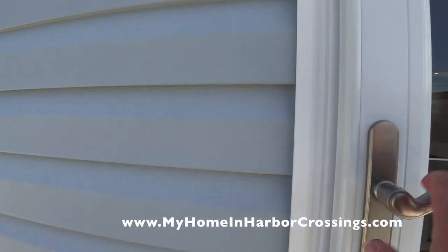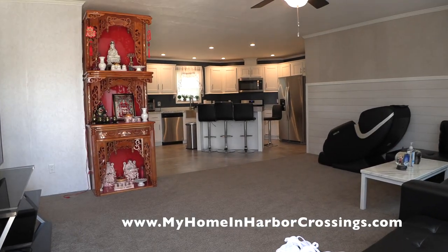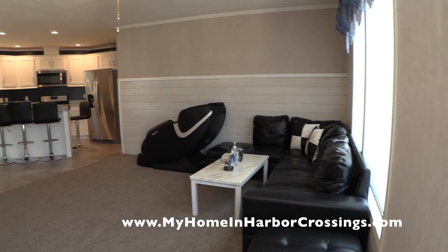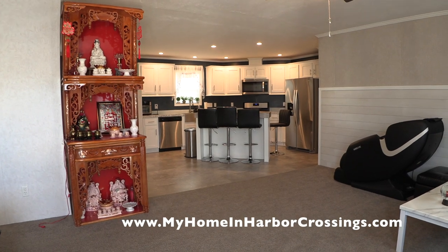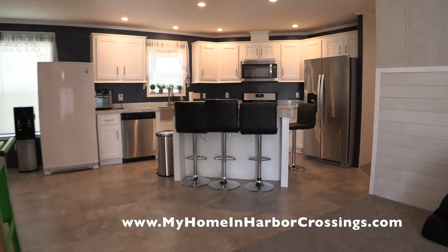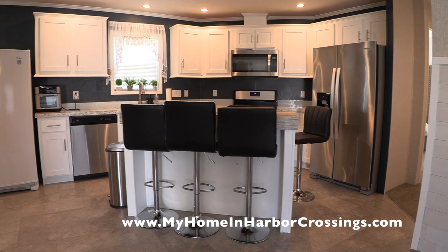You'll be really amazed. That's an Anderson storm door. Here you see this very expansive living room area. You've got that barn board look there. You've got carpeting in the living room and vinyl flooring in the kitchen. Those are white cabinets with an island in the center and stainless steel appliances.